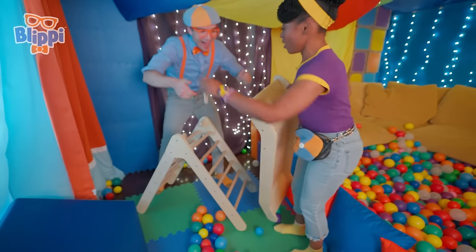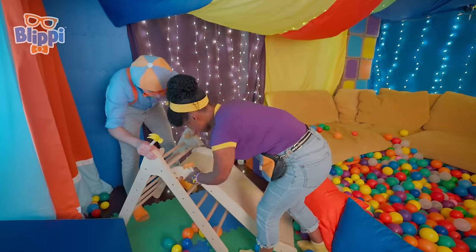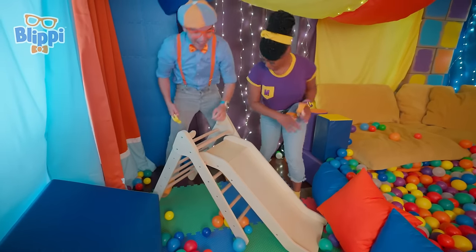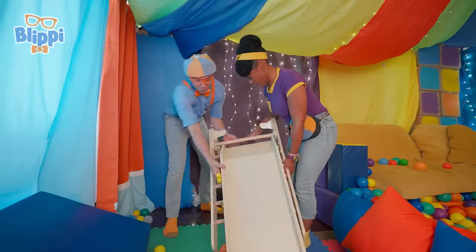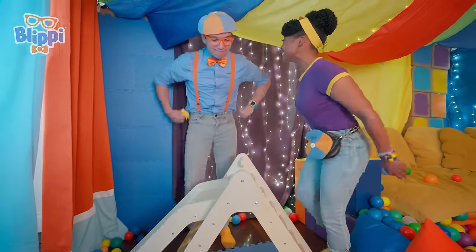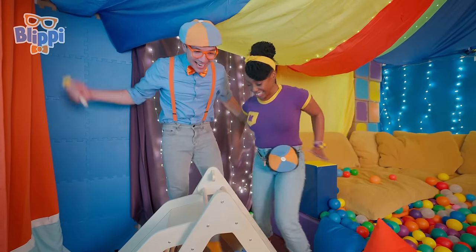Time to build. Here you go. Hammer for you. And a hammer for me. Wow, it's looking really great, Mika. Now we just need to adjust it so it's the exit. Great. Wow, that's awesome. And I think there's only one last thing to do now. Slide? Slide! You can go first.